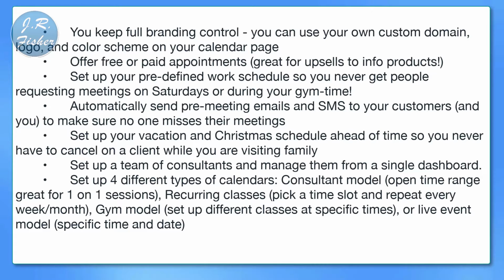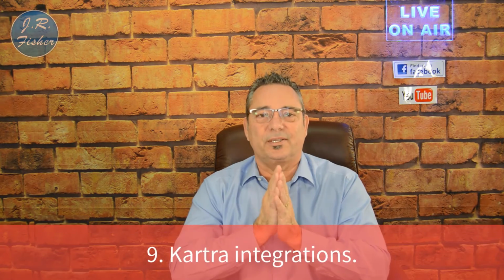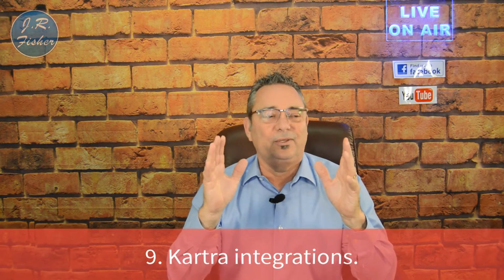And you can have the gym model, which sets up different classes at specific times, or a live event model, which is a specific time and date. Okay, number 9 is Kartra integrations, and you're like, whoa, wait a second, you told me Kartra does everything, I shouldn't have to integrate anything. Well, there are some reasons to integrate. Let's look at those real quick.